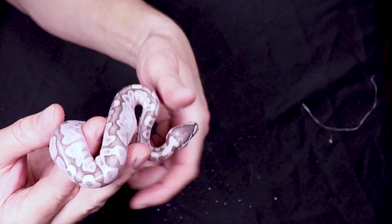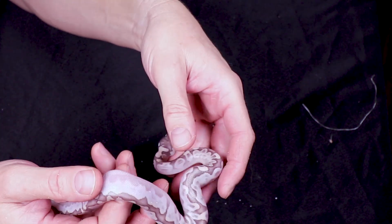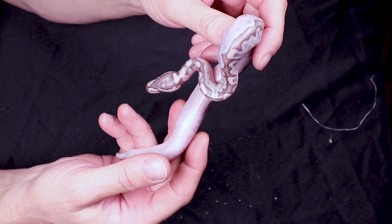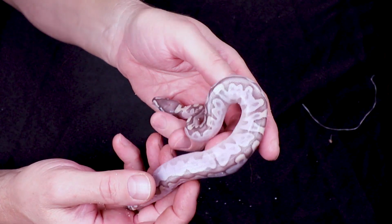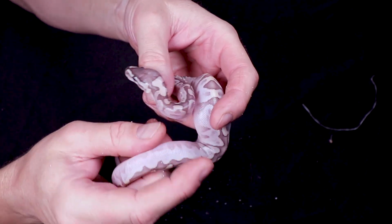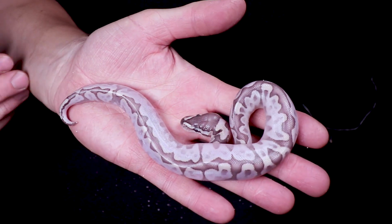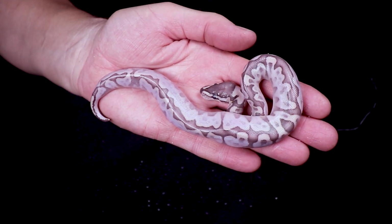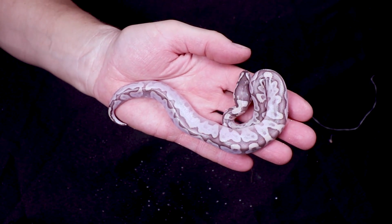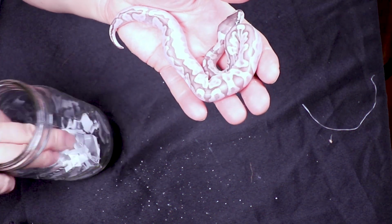Alright, so first thing we check for is kinks. Make sure there's no kinks anywhere. Or look at the umbilical cord. Look at how chunky this guy is, boy. Look at the eyes and the mouth. No defects. Looking really good. That's a good looking snake right there. Wow. Beautiful, beautiful snake. That is pretty awesome. I absolutely love the bamboo calicos.